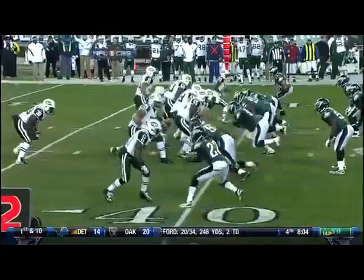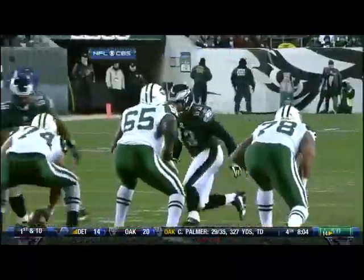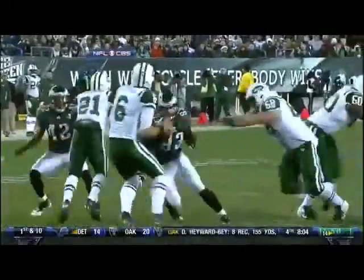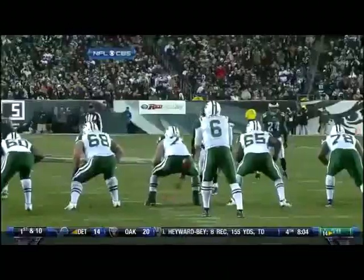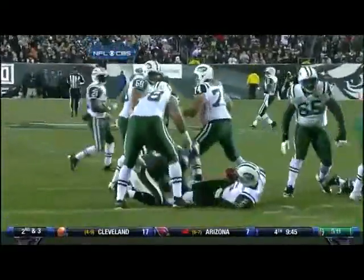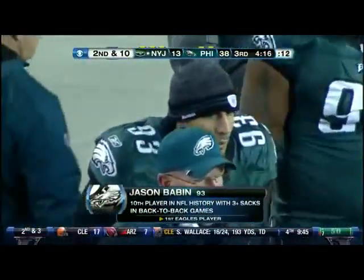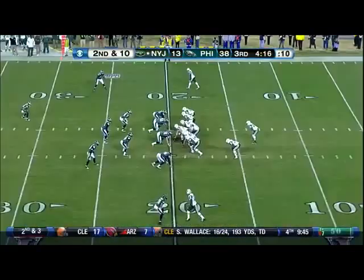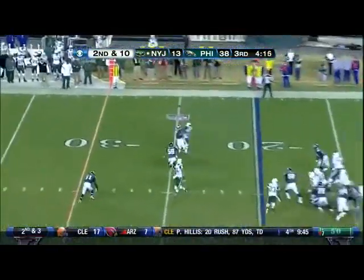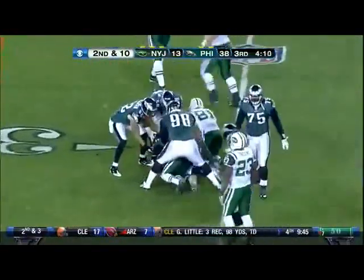Yeah, a lot of pressure. A lot of it has come from this guy right here, Jason Babin. He comes off the left side. He's going to beat Wayne Hunter early, and then he moved him around. You see him peeling back and sneaking through the middle of that Jets offensive line. And again, working off the right side. They're really not doing a good job passing it off when you look at the right side of that Jets offensive line. They're struggling a little bit now. Jason Babin trying to talk to Jim Washburn to get back on the field. He's the 10th player in NFL history with three or more sacks in consecutive games, and that is picked off out of a deflection.